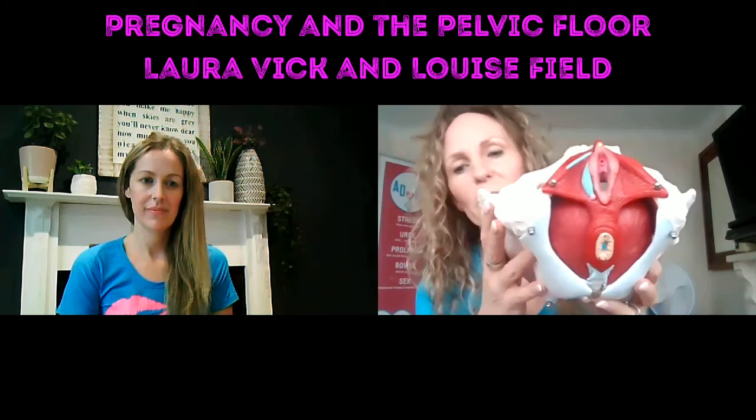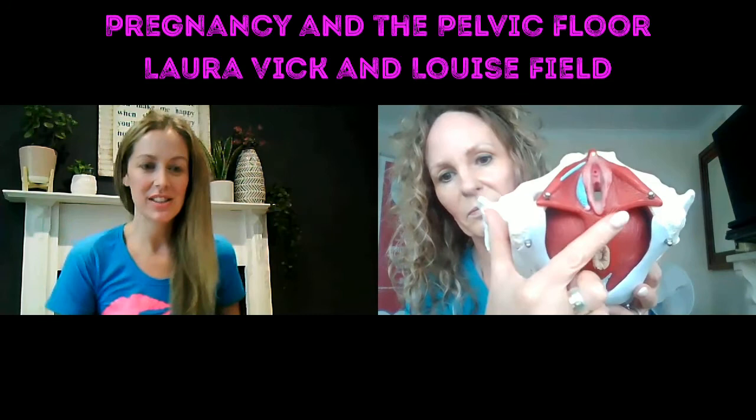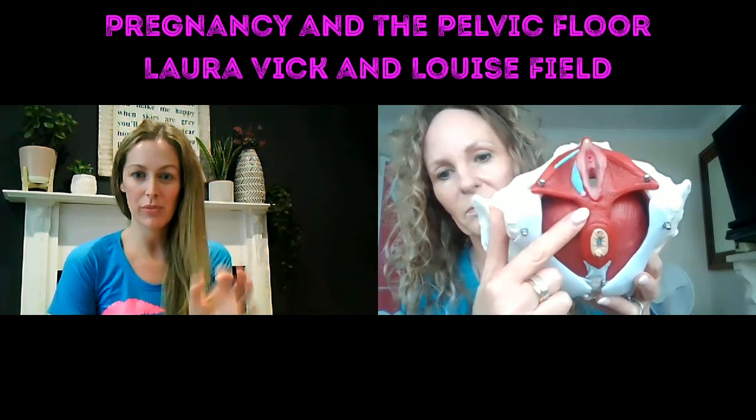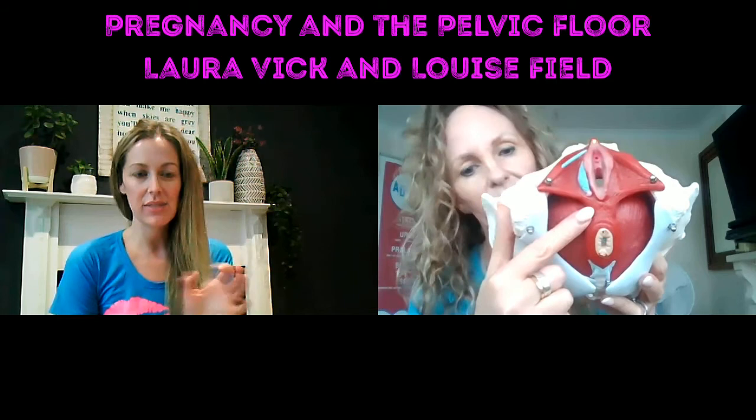So it is proven that perineal massage helps with reducing the chance of tears during labour. And as you can see where Louise is just pointing there, that's your perineum, in between the vaginal entrance and the anus. So it's a really thick strip of muscle, and it's very strong. It's a really good skill, again, to be able to learn to relax this area. And you can help to promote relaxation by doing perineal massage.